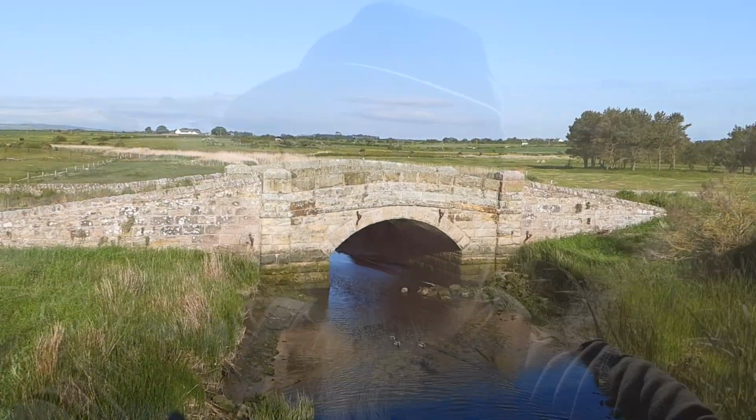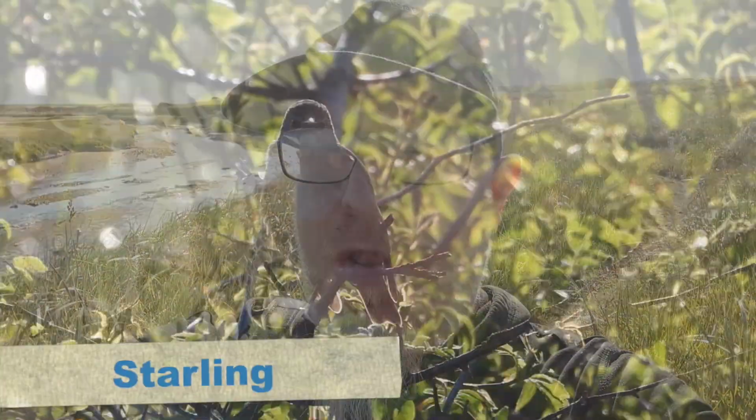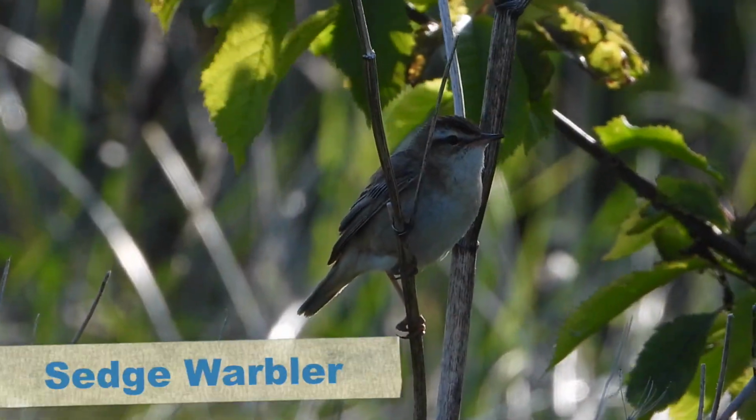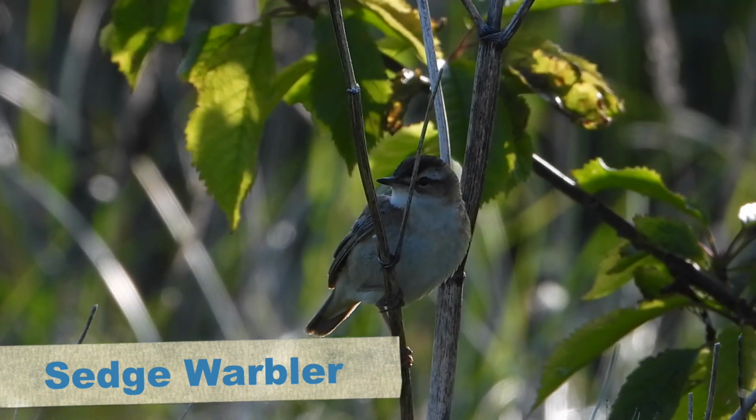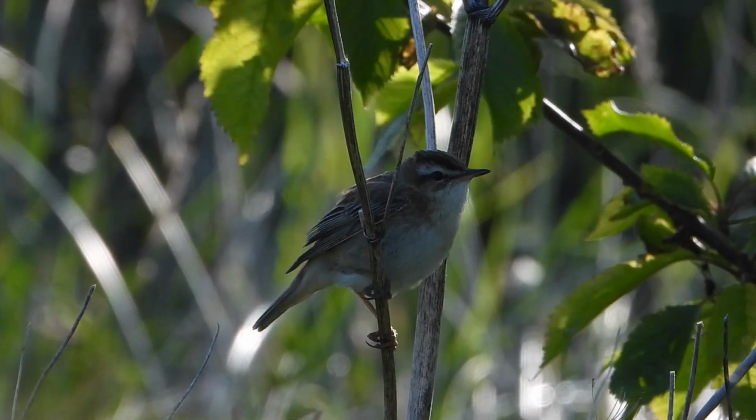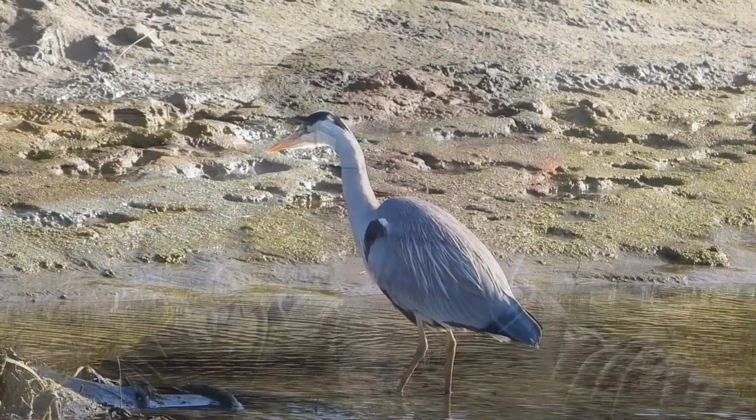It's not far from our first destination, which is called Long Nanny. We're near a golf course and a nice little stream, as you can see behind me. And there's birds singing in the background, sedge warblers. I've seen a few starlings, a grey heron, loads of sand martins flying past. Absolutely beautiful. I was waiting for Kaylee to be ready and then we're going to set off towards Long Nanny.